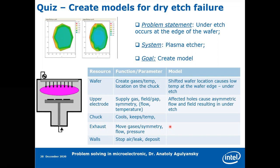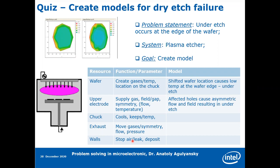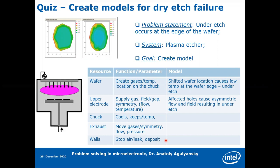This is one model. Another model: dry etch is conversion of solid into gas. If we etch silicon, we should convert it into silicon fluoride, for instance, and we should pump out the silicon fluoride. If we're not pumping out silicon fluoride, the interaction will stop, or we might even create silicon oxide particles. Okay, walls. They exist just to prevent air penetration into the chamber. How could the walls be deposited inside with some byproducts, and how could it affect or cause the problem? Just throw out ideas.